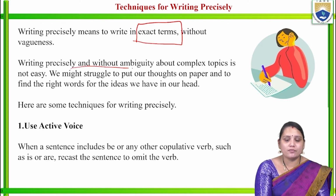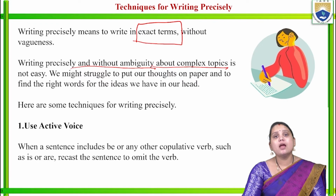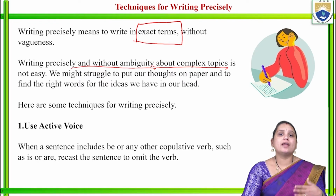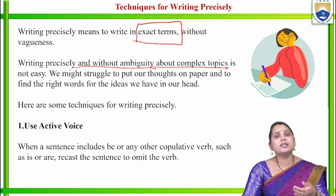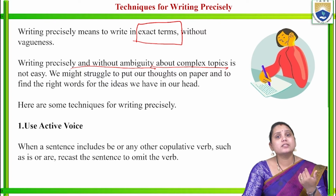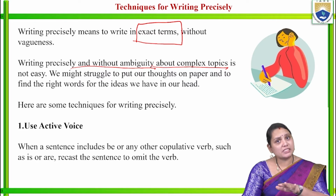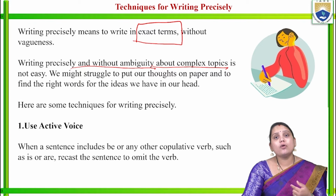Next, writing precisely and without ambiguity about complex topics is not easy. Of course, it's not easy because once we pen down our thoughts, our expressions, to provide some information, we tend to write so much. We tend to gather a lot of information and try to put it forward on that paper whether it is relevant or not. In the flow, we may not be able to understand whether whatever we are talking about is true or not. Is it related to the specific idea I mentioned? So it is very tough, but practice makes it perfect. So it is not at all impossible. It is possible to make your writing precise and effective.